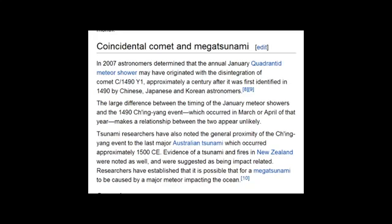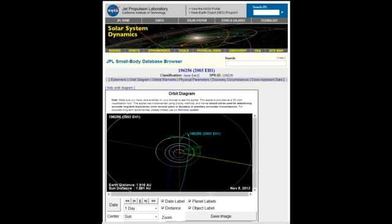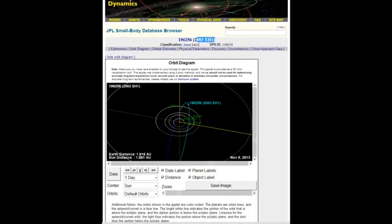And if any of this you want to pause about, it goes back into 1490 with the Great Australian Tsunami. And that's an interesting read in itself, guys. It would take several videos to do it. Now, this is the JPL for 2003 EH1. They think this is the largest object left from that comet 1490. It has the same JPL. You can see the crossing patterns in it.